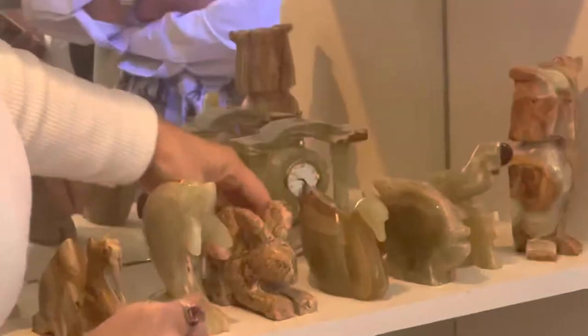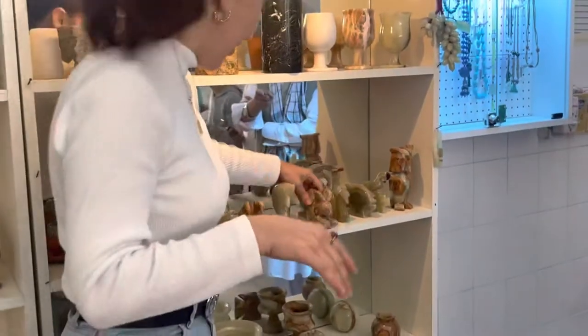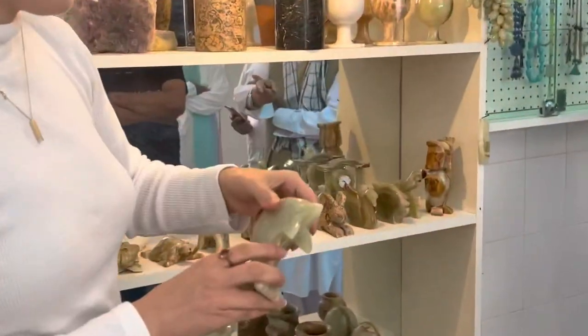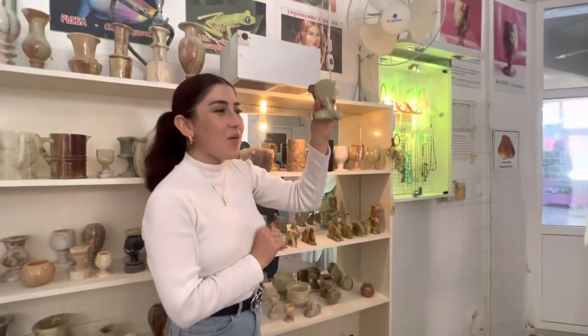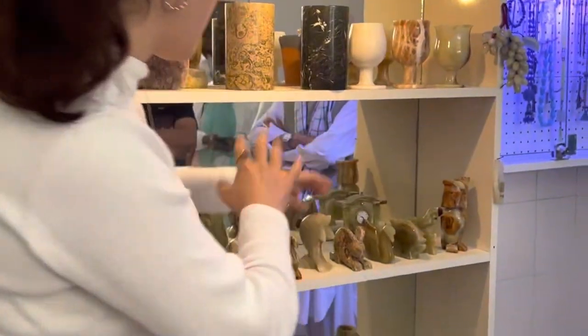And right here, we have a rabbit for babies, but I don't think we can... Ah, khargosha. And this is our dolphin for love. And it goes like that.